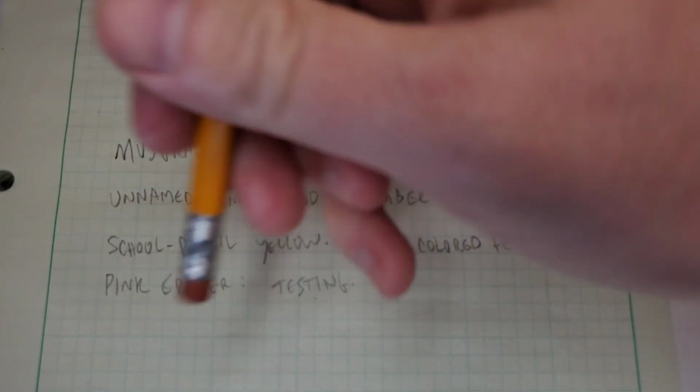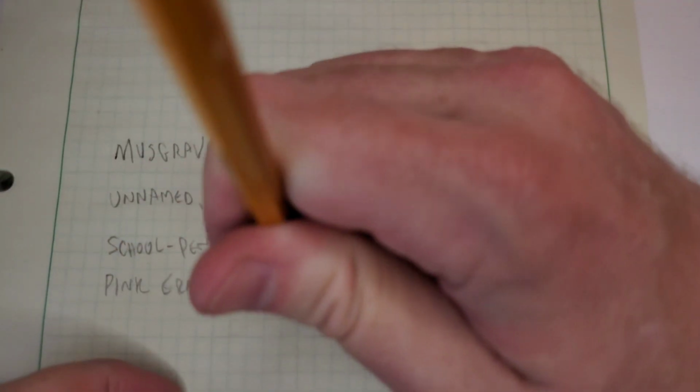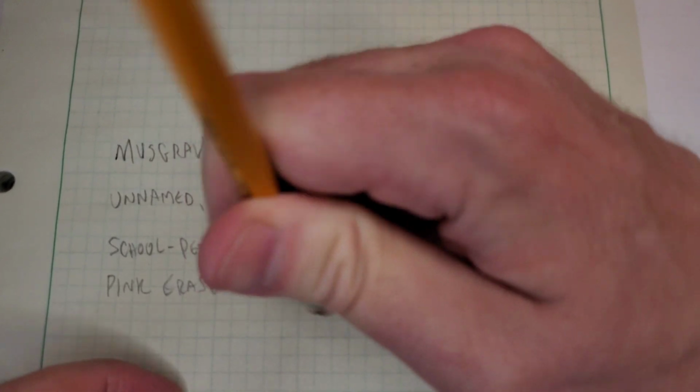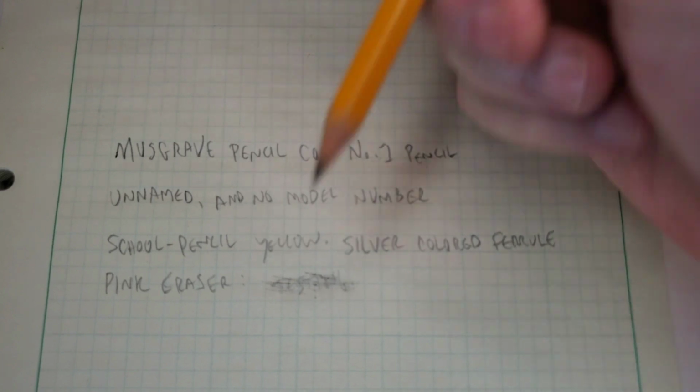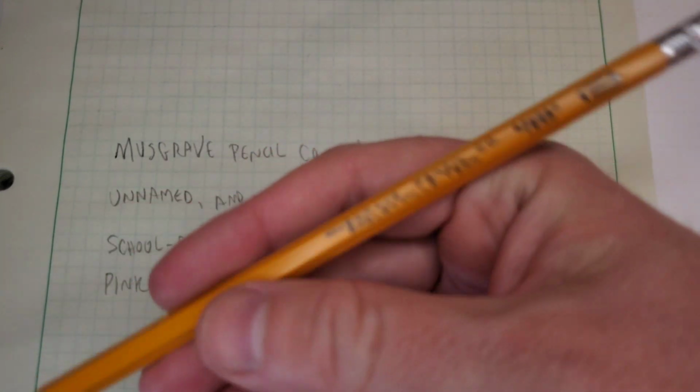Speaking of the pink eraser, let's... Oh my. Petrified and useless. I don't know why I bothered to try it.